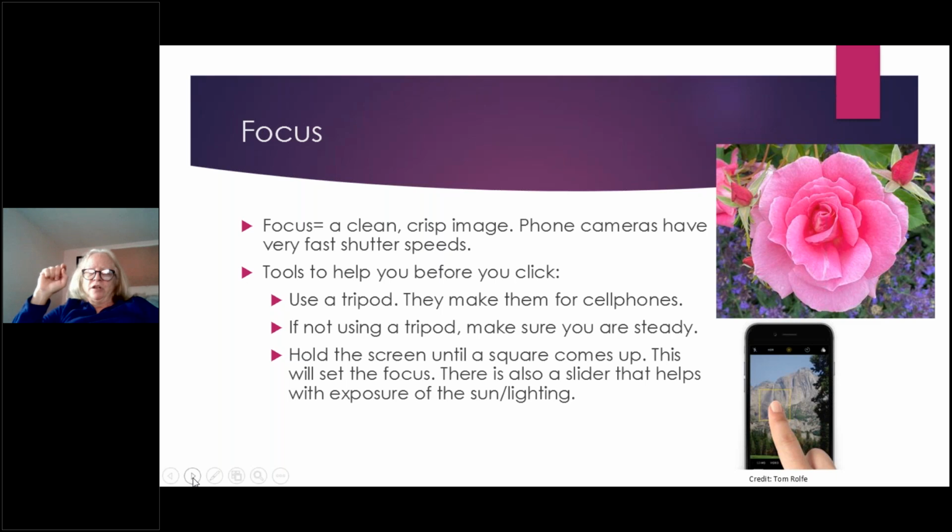But as I see in the picture down below, hold the screen where you want the focus to be, and that area will be where it's focused. So if I had a picture of doing that with the rose above, it would have been at the center. And then, even then, when that comes up on your phone, there is a slider to the right of the box that will help you adjust your exposure for the sun and lighting, which a lot of people didn't know that was possible right there without having to go any further.